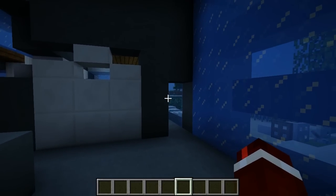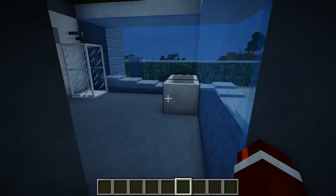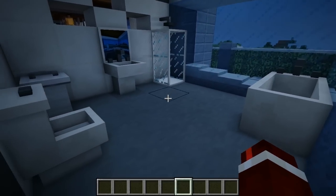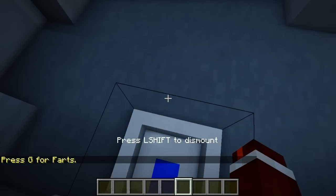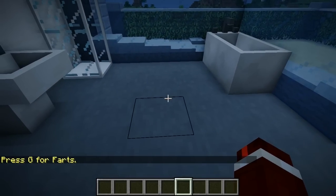Now we were here in the first scene, and luckily I've cleaned the bathroom up. You probably didn't want to see what it looked like after that first scene cut. It was just, oh god, it was bad. But here's the toilet as you saw in the first scene, and if we actually press G here, it will actually make a fart sound.